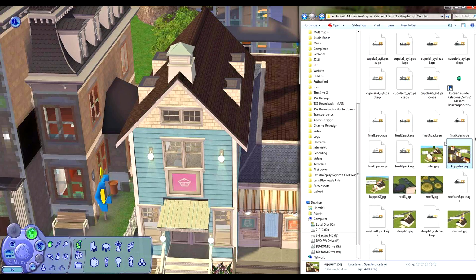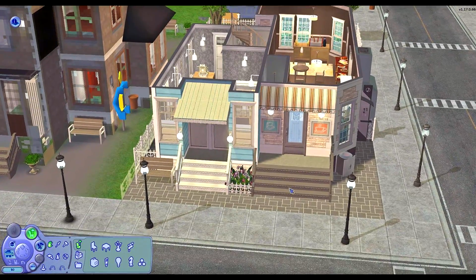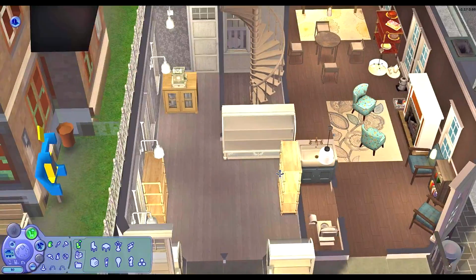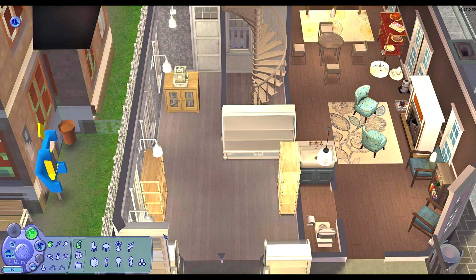And I grabbed them immediately because I thought this is going to be perfect for the school. But it turns out that it also works for this tiny little bakery lot. This lot is so sweet, and I'm going to pack it full of delicious things to eat.